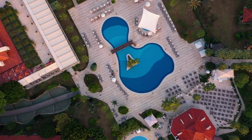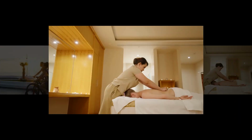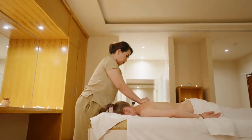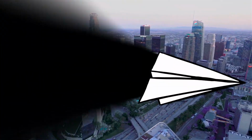Want to cool off after a day of exploring? Many boast sparkling pools to relax in. And for some extra pampering, a few even have on-site spas to truly unwind. So let's find your ideal hotel and start planning.